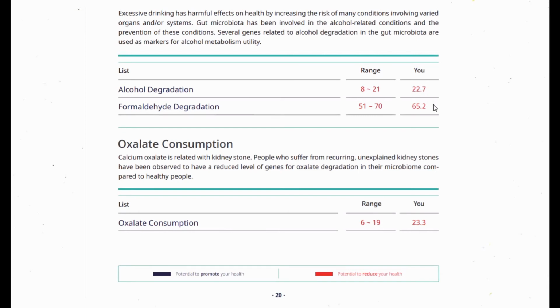And then formaldehyde degradation, yuck. It just makes me think of the cadaver lab, but that was also high end of normal. I think that's fine, as I'm not really worried about this.